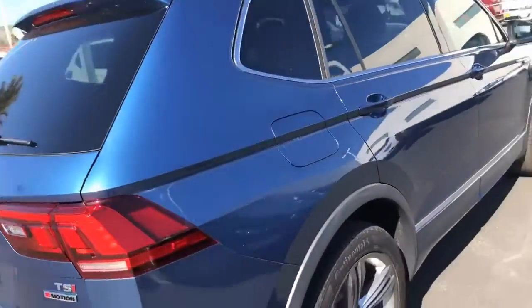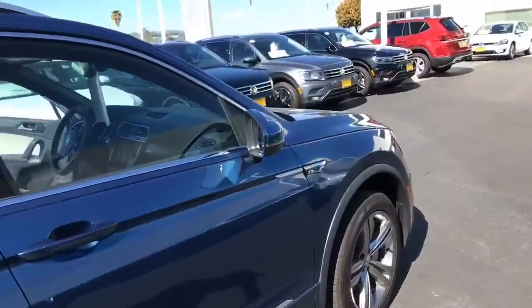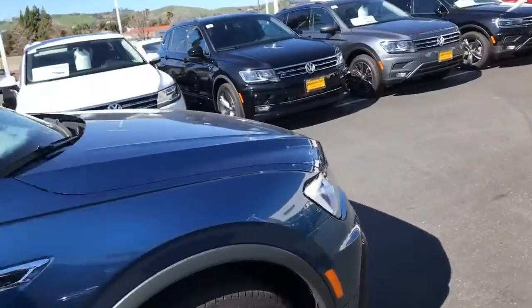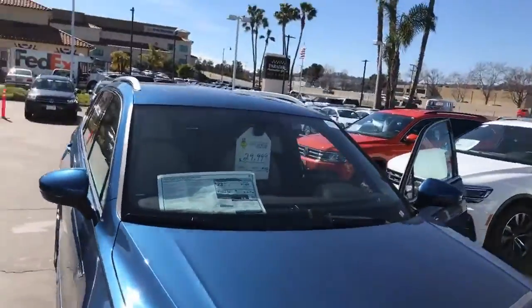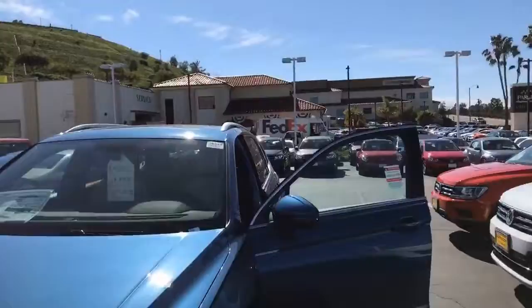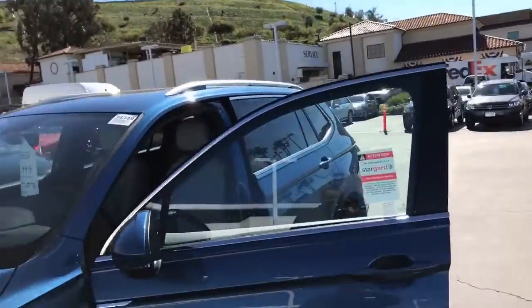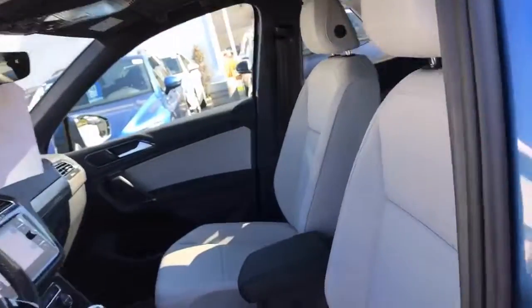And I'm going to show you the rear hatch here in a minute. Could not open it because I left the keys in the car. So, give me a second, I'm going to grab those keys. As you can see, this car is on sale for $29,999. I think that's a saving well over $5,000 off the sticker. This is one of my remaining 2018s. And let me grab that key.